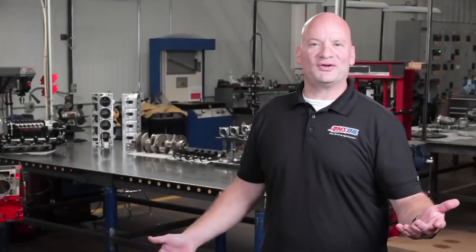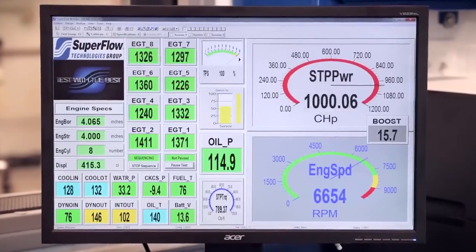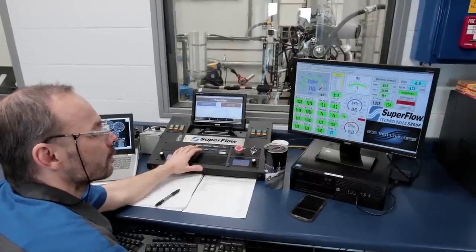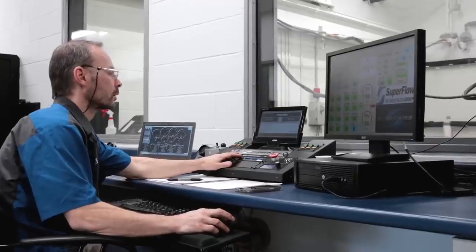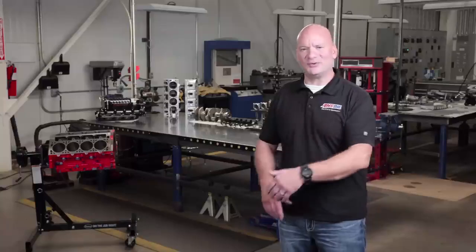Hey, we've been hard at work here at AMSOIL. We've built an LS-based engine. It's making 1,000 horsepower. We've put it in some cool situations on our dyno, such as drag racing, autocross, and even some daily driving. Well, we've taken it apart and we're here to show you the results. So let's get into it.